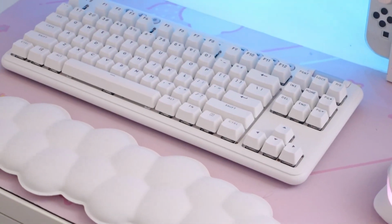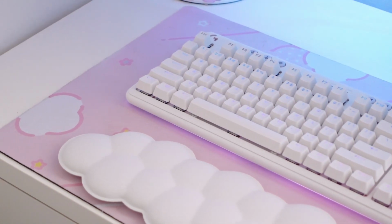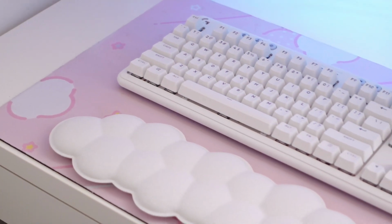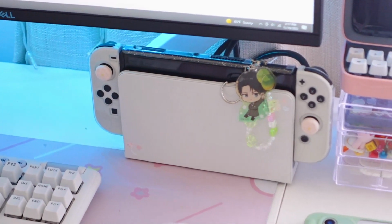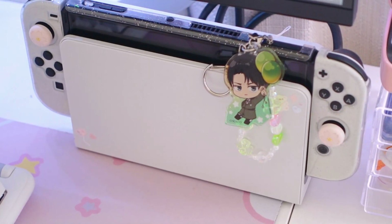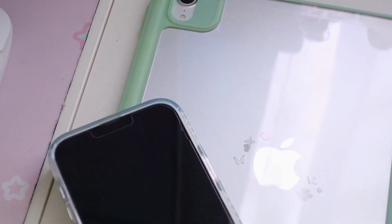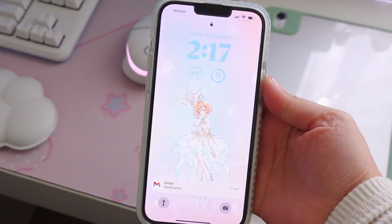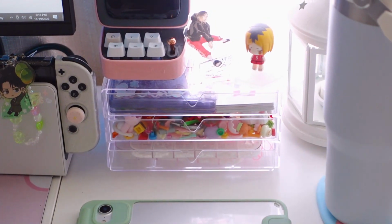Then I have my keyboard and mouse from the Logitech Aurora collection. It is such a cute collection and I love how it looks in my setup. I also keep my Switch here with this really cute Levi keychain that just hangs out with it. I have my iPad and my iPhone here as well that I have just updated and decorated the lock screen of my phone. It's so, so cute.